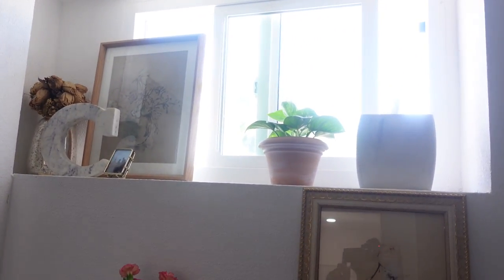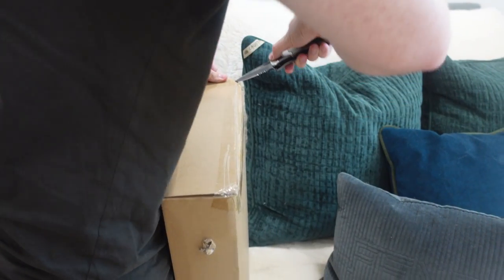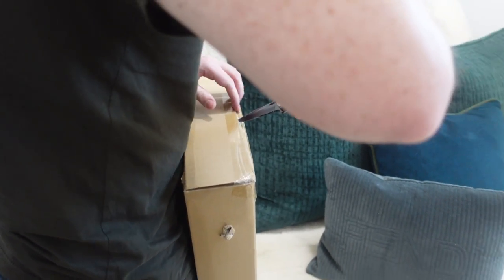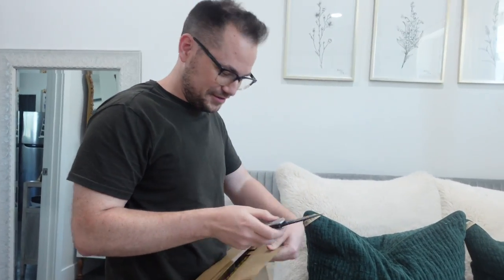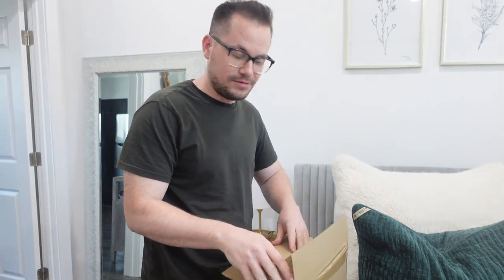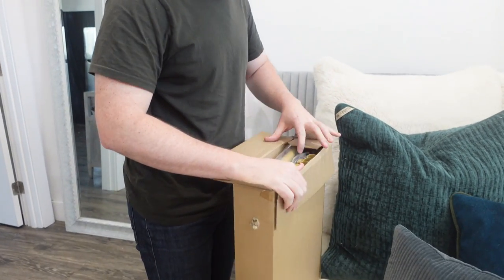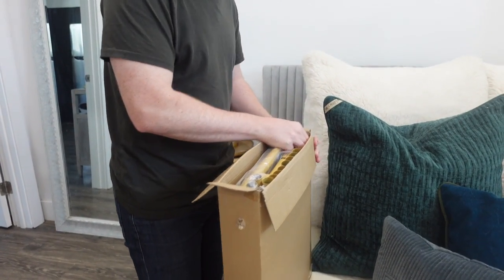Okay, let me go have Preston build the rack. So we have a pro here. A pro? That's high praise coming from you. Let's see how pro I am at following basic instructions. Though if it's anything like that IKEA bed or the other things I've built, might be a little bit more complicated.